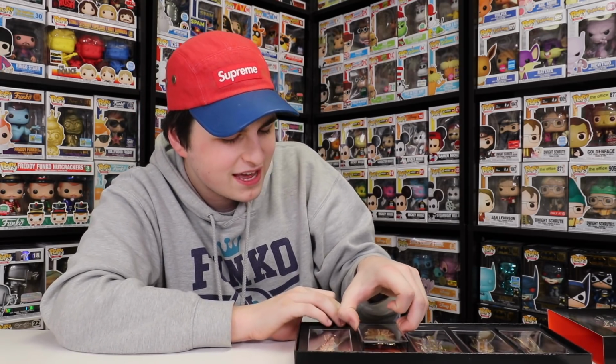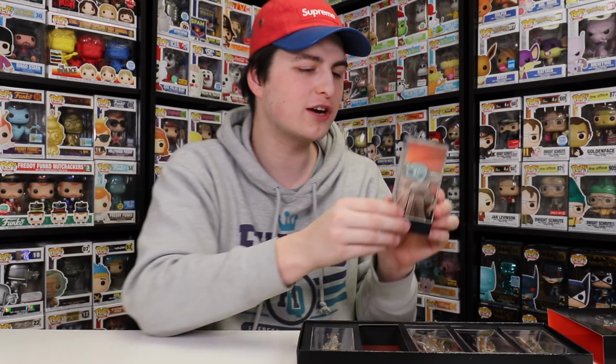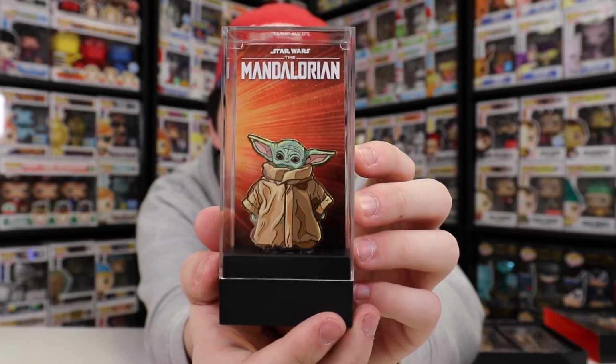The child is probably maybe half the size of the other pins, but they did make them a little bit girthier, and I think maybe wider, so that way it's actually worth the value of the pin, because I feel like if it was too small, people wouldn't buy it. But that right there is a really nice one to go along with the set.